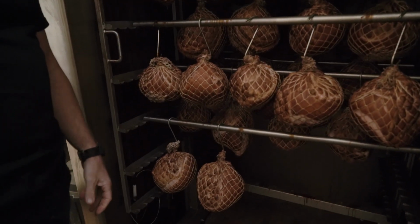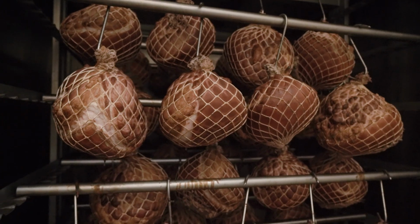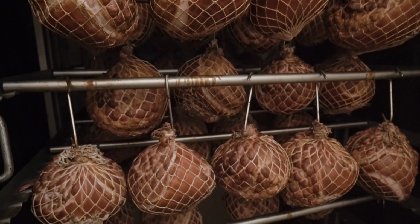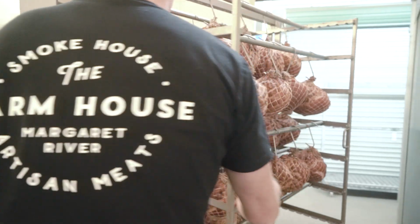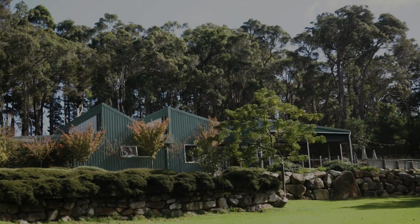Special technique, not time in. So this is probably a 5 to 6 hour cycle. You can see the colour there from the smoke. We like a good double smoke. It goes in, it's smoked once, it's cooked slightly higher again, and then it's smoked again the second night. So these will come out and they'll get rolled into the blast chiller, pulled down to 5 degrees in 12 hours. It'll be off to the slicing room after that.